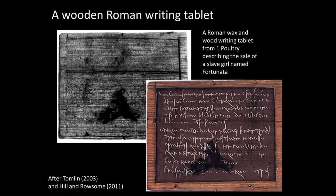So this is an altogether different type of object from the city. This is a rather wonderful discovery, some years old now, a Roman writing tablet made out of wood. It would have had wax filling the central recess, and into the wax would have been incised the writing. Here's the original. Here's a kind of a mocked-up version with the inscription made a little bit clearer.